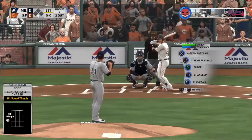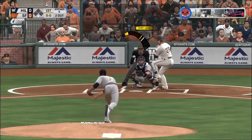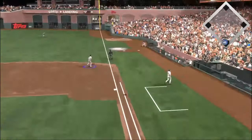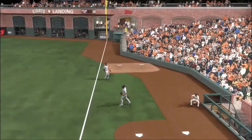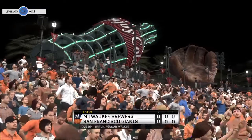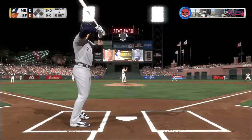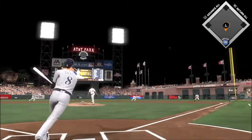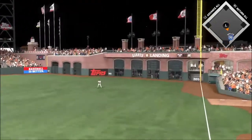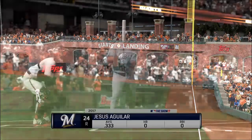Here's Buster Posey now. The average for him entering play sits down in the 250s. Swing, and he pops him up over toward foul territory. Colabello has got it, and the side is retired. Here's Ryan Braun now. He'll begin things here against Madison Bumgarner. Left fielder. Now here's a ball hit in the air to straightaway right field.